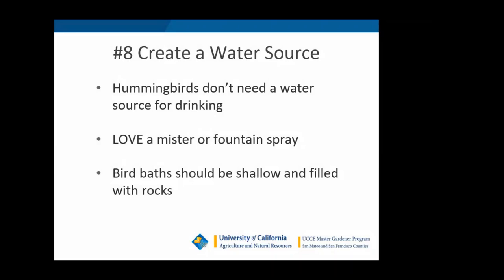Hummingbirds don't need a water source for drinking. They get plenty from the nectar that they drink. However, they love, love, love a mister or a fountain spray. They fly through it and they just love misters. Any bird baths that you use should be shallow and or filled with rocks so that they won't slip and fall. Even for birds.